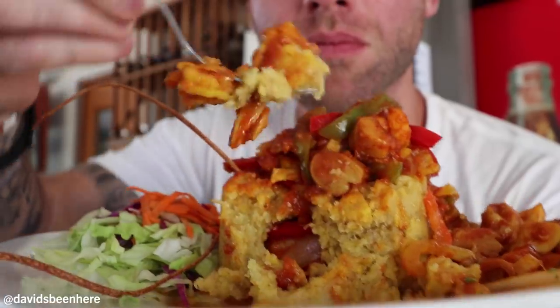Oh my God, it's the best. It tastes very like banana plantain, but the yuca gives it a nice flavor. It also has garlic. The sauce is a little spicy. Wow, delicious. That's the only thing I can think of.